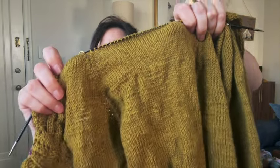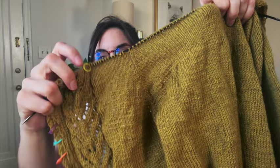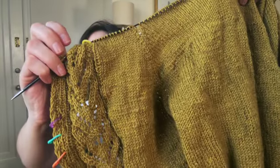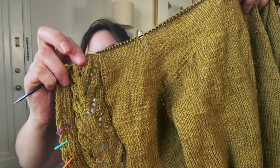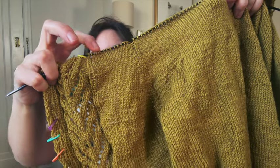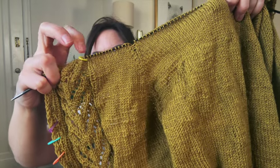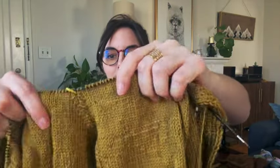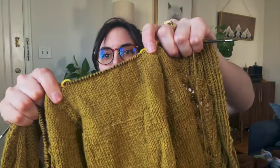And then what happens is the decreases are supposed to come together and kind of meet at your, why isn't it focusing? It's so annoying. Are supposed to meet kind of where your lace chart begins. So as you can see, I've got like what, I don't know, 12 stitches remaining to decrease there. Well, if we come to this side, I have many more.